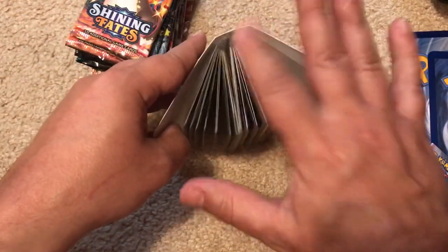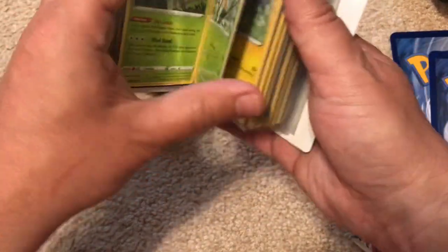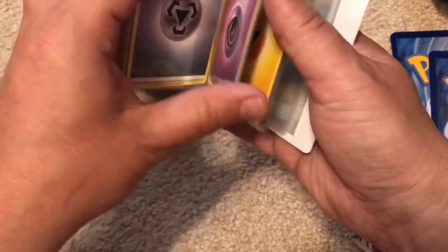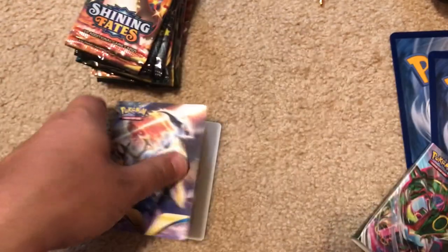Okay, so that's where we're at so far. It looks good too. Got a little selection of energy cards and ending with two foil cards. Still got plenty of pages.